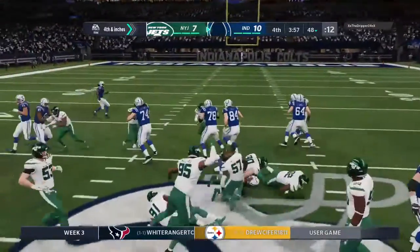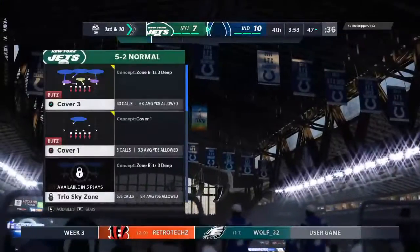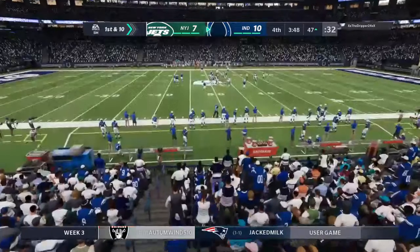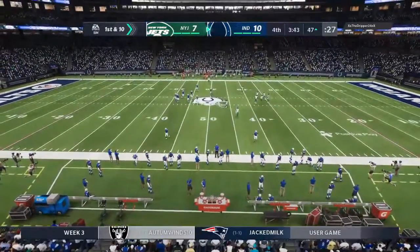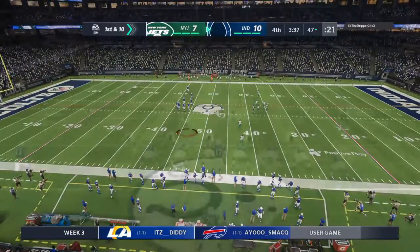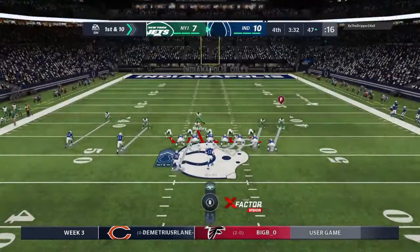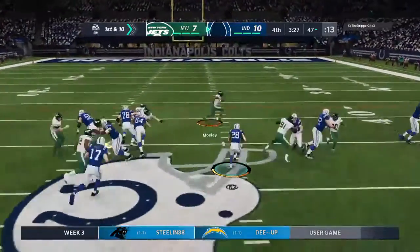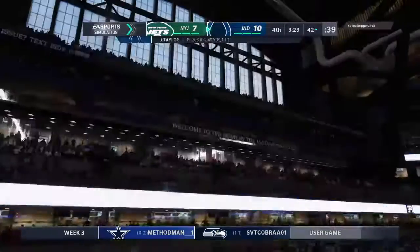Close it out. And able to pick up the first across midfield to the 47. A solid pickup of 5 and a very solid fourth down conversion. And defensively, pure frustration. The fourth down run successful. Now they look to pay it off on first down. First and 10, Taylor now. He takes it down to the 42, a 5-yard run.